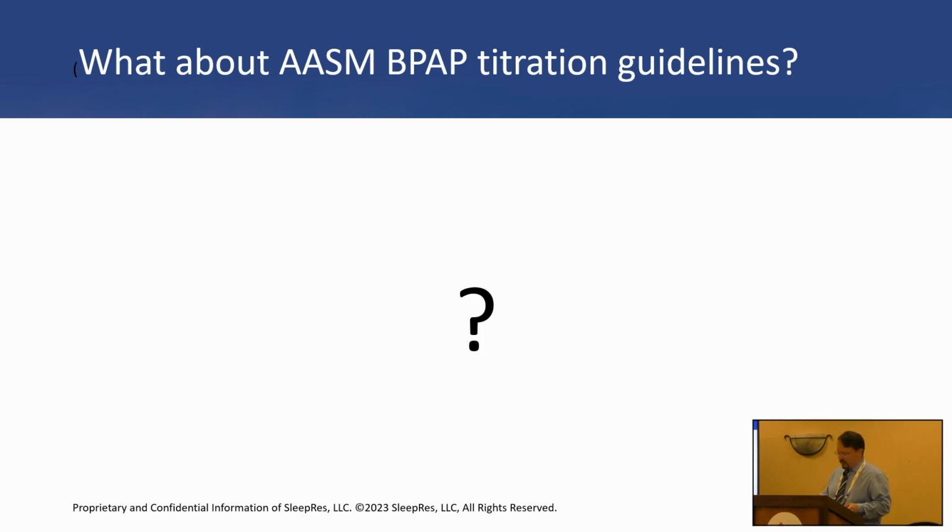So what about the AASM BiPAP titration guidelines? Well, obviously, we're going to have to revisit that and take a look at that and see, because all of this information really is quite significant, and hopefully will have considerable positive effects for patients.